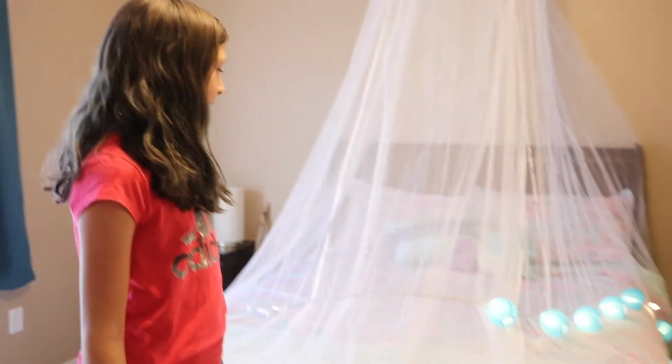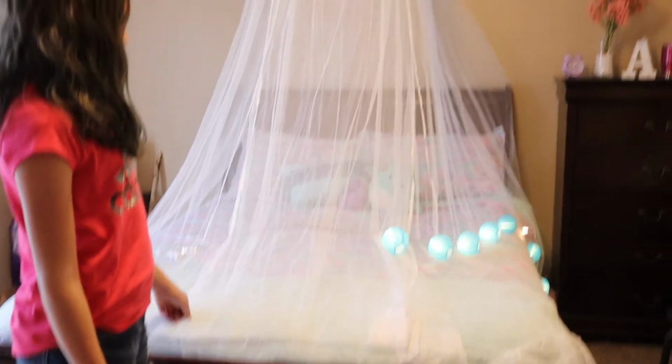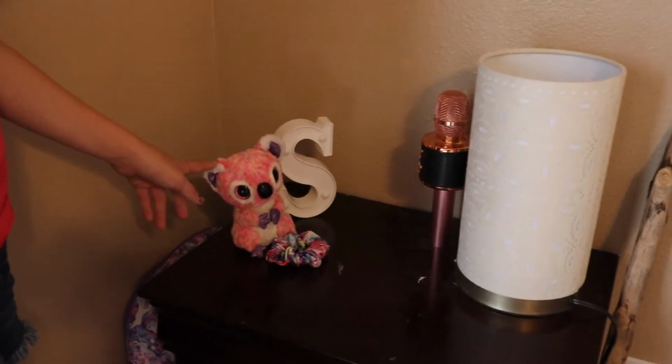I love to lay on here. And at night we always have this around because it just makes it peaceful. And then over here is my sister's side. So we have a lamp, we have her microphone, and we have her stuffed koala.